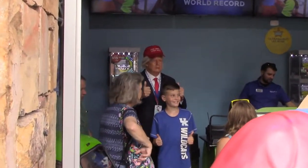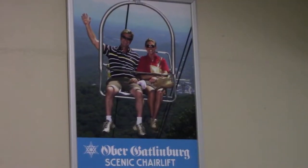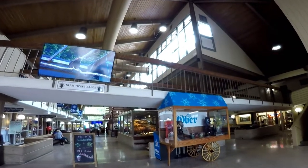Definitely want to visit Ober Gatlinburg. It's a year-round destination that's worth visiting no matter the season. It has plenty of activities for all ages, a place everyone can enjoy. Shop while they play or play while they shop. At the end of the day, dine together and travel together in style via the aerial tramway.